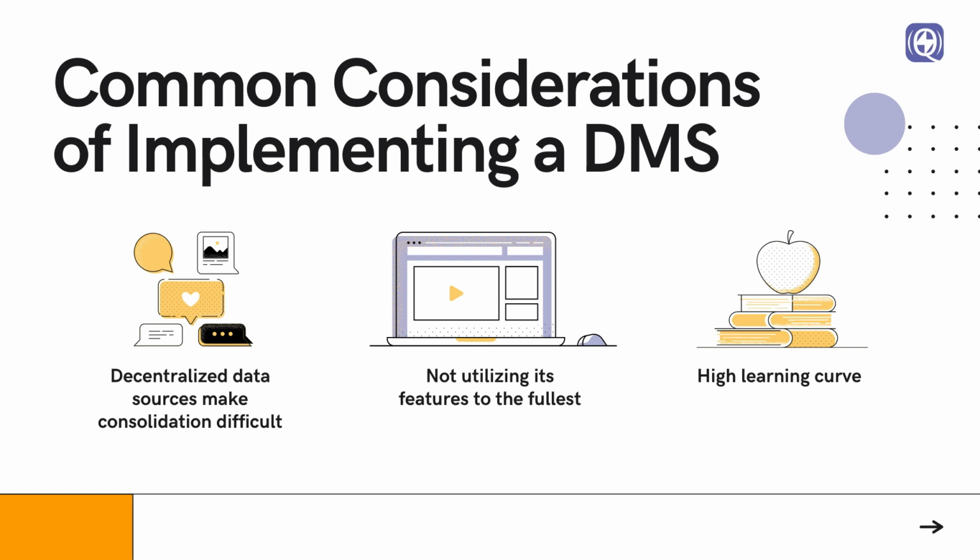Besides that, a DMS may not be utilized to its fullest potential because a DMS offers many different features beyond just basic data management. It can be overwhelming at first to explore their features, and your organization might end up underutilizing them instead. This is also linked to the third point, which is a DMS's relatively high learning curve. Especially in a more large-scale DMS with many different features, which can be easily overwhelming for your staff. In order to avoid this, you need to ensure that adequate training and proper support systems are provided throughout your transition period so that you can reap the benefits of the DMS in the future.